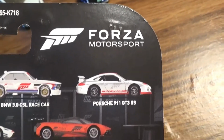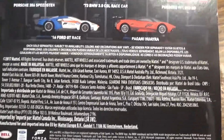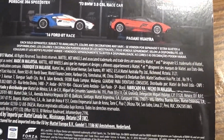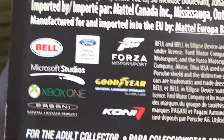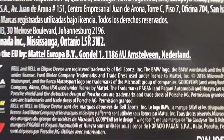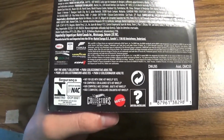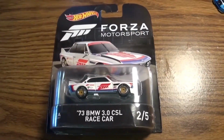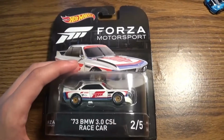Turn 10, Forza Motorsport. All the cars you can get from the series. Here we have the Ford GT Race and the 911. Copyright, warranty, I don't know. Copyright BMW, Ford, Forza, Goodyear, Turn 10, Xbox, Pagani, and Microsoft. Copyright for the adult collector, HW Collectors. And that's all for the package of the 73 BMW 3 CSL race car. A lot to say, but let's open this beauty up.